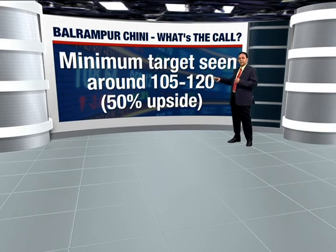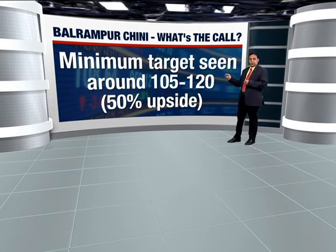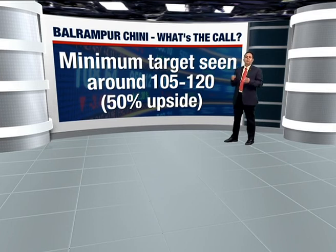you will find that there are very definite signals on the momentum charts that a bottom has been put in, and now an attempt to the upside is on. Positive reversal signals are forming if one understands the technical side. Minimum price target that one can measure for this upside will be something like 105 to 120, and given the current prices, that implies about a 50% kind of upside to the top.